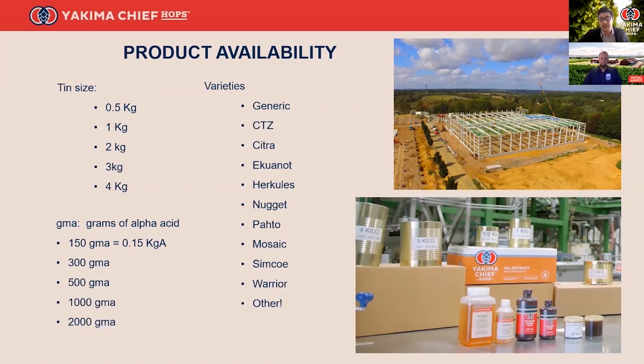Art has mentioned this in the video a little bit, but here's a photo in the bottom left. Basically, our smallest tin is a half a kilo, which is right above the Yakima Chief logo on top of the box. Then we have a 1 kilo, a 2 kilo, a 3, and a 4. And the GMAs that we're able to provide, so the grams of alpha, is 150, 300, 500, 1,000, and 2,000.